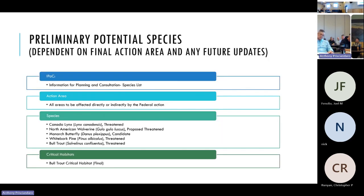So, the preliminary potential species. This doesn't necessarily mean that we may affect these particular species. It would all depend on what ends up being proposed and where projects would occur. But potentially these are the species you might see on this list. People can get a species list through IPaC, the Information for Planning and Consultation. You basically just draw out your project area in there, and it'll give you a list of species that may occur within that area. The action area is the area that you would analyze, the area that is affected either directly or indirectly by our federal action. You can think of it this way: a project might occur here, but some of those actions might flow downstream and affect an area further away than just where it's occurring.